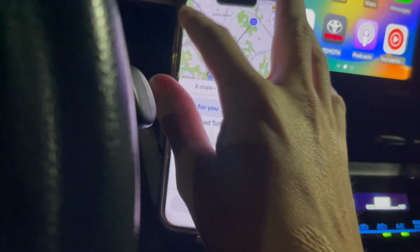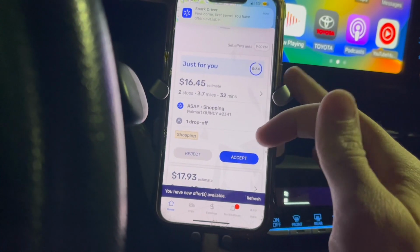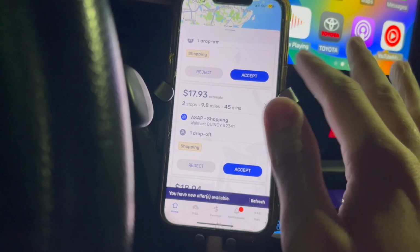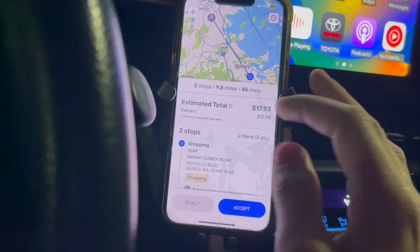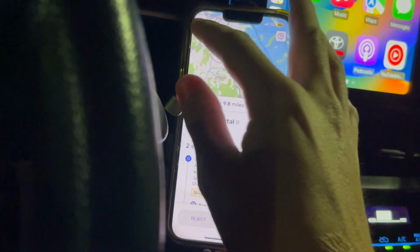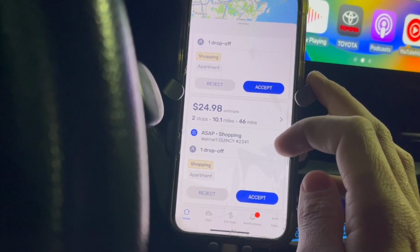Oh yeah, that's good. So that's a good one right there too. But I might just keep looking just to show you guys what's worth taking and what's not. That's worth it, if you're not really getting anything. 17 for 10, 2 items. Those numbers are good, but you gotta deal with the traffic. So that one, I take it back. That one sucks. All right, let's see what else we got.